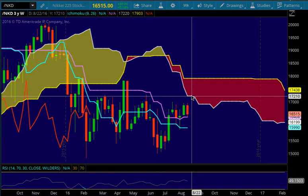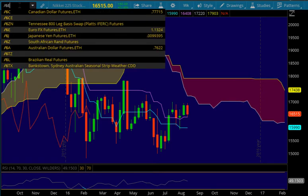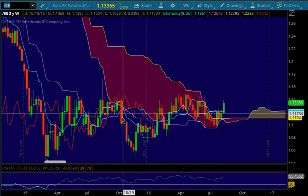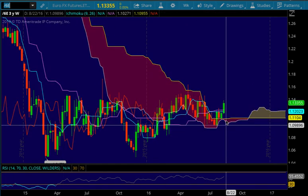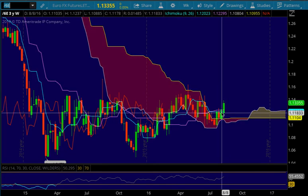Bear with me, I'm just looking to see if there's anything I'm forgetting. Let's take a look at the euro. Why not? The euro, is that an inverse head and shoulders? That's a pretty crazy pattern, but we did see that the euro got bought last week after being rejected by the Tenkan-sen the prior week.